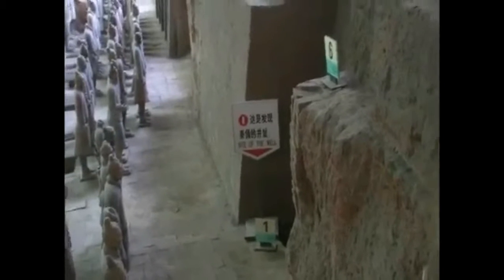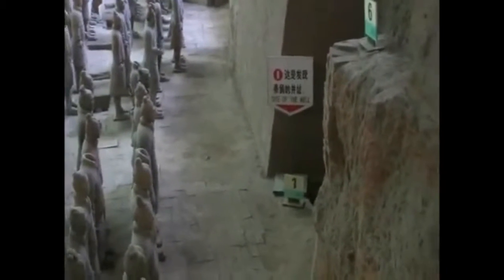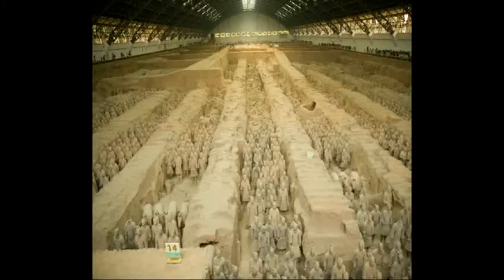Three pits were discovered. Number one, shown here, is the largest. There are columns of soldiers at the front, followed by war chariots in the back.